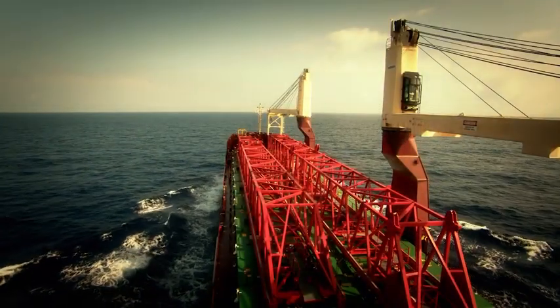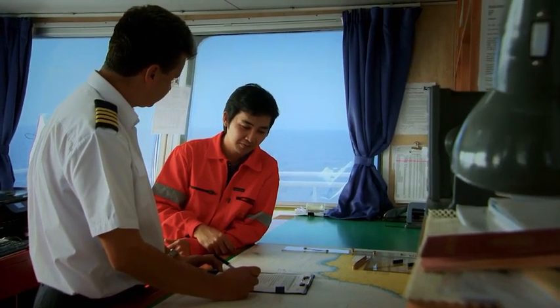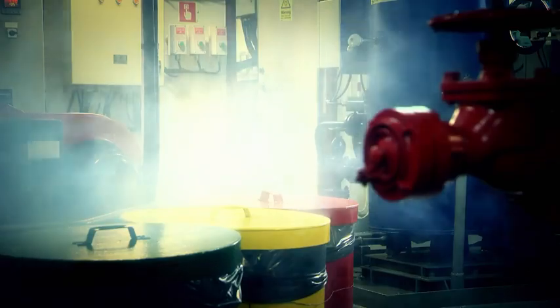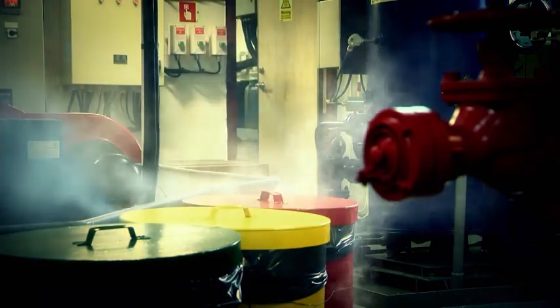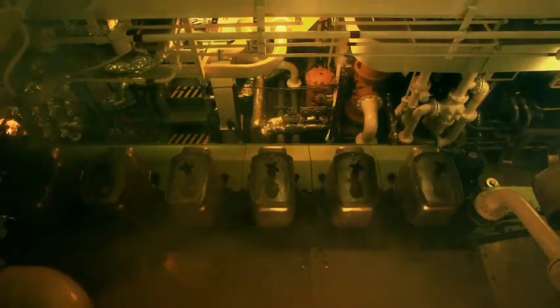It's vital to be proactive about fire safety, and that includes helping to foster a strong safety culture amongst everyone on board. That safety culture is especially important where machinery space fires are concerned.